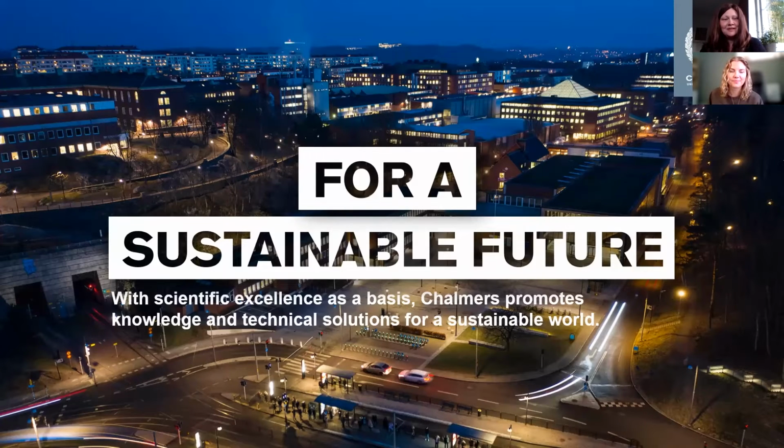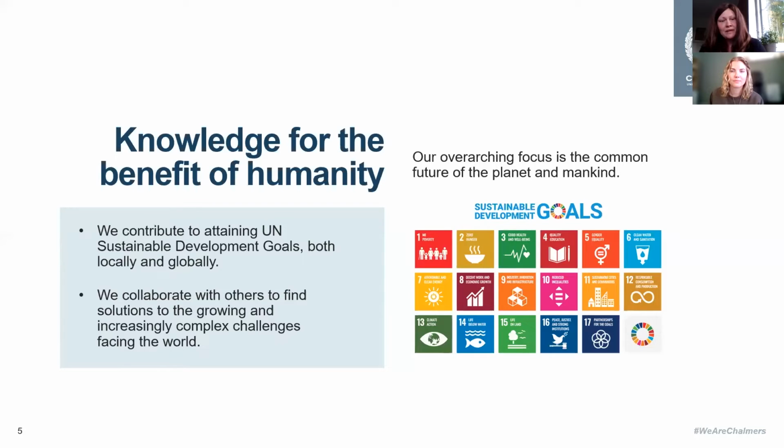Well, here's a beautiful picture of our night campus. This has been our motto for many years: for a sustainable future. And that's incorporated in everything that we do within our education and research. We have as a goal to incorporate all the sustainable development goals set by the UN in all of our master classes. So all of our programs have incorporated one or two or three of the goals chosen by the master program director. And so when you study at Chalmers, this is something in your daily life.